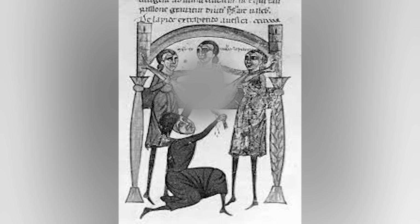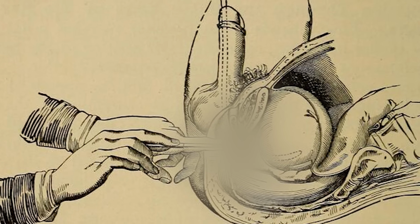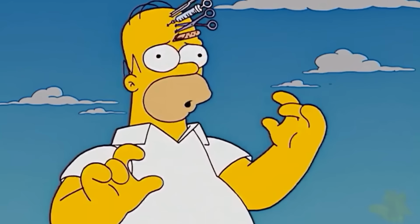Number 1 unpleasant medical procedure, a lithotomy. Cutting of the stone was a jaw-dropping procedure used by everyone from ancient Greeks, Romans, Persians, all the way up to the early 1800s. Put very simply, it was a procedure that was used to remove bladder stones. Bladder stones are hard masses of minerals in the bladder, and it could be crazy painful.